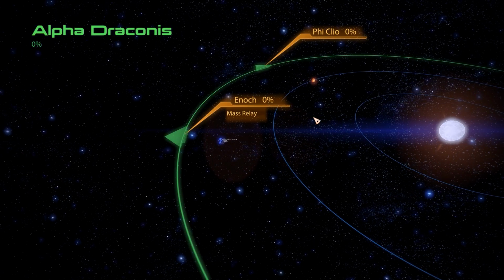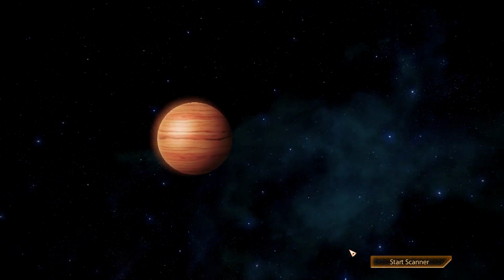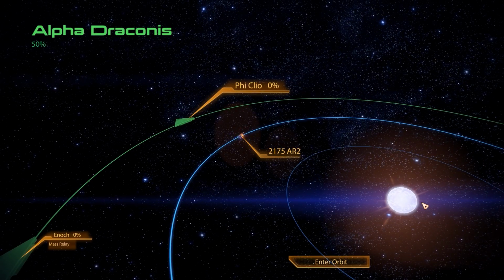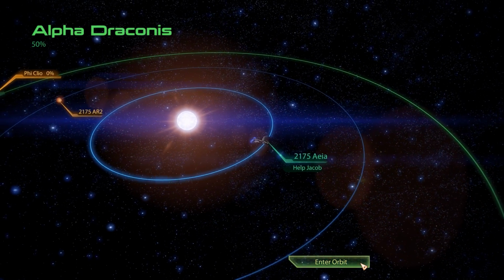So, we are looking for Jacob's father, who vanished roughly 10 years ago, and whose ship has just now sent a mysterious distress call from this very system. Before we investigate, we make a quick stop at the first of only 2 planets here, 2175 AR2, a gas giant that can safely be skipped when it comes to mining, as it does not hold any sizable mineral deposits. And with that, let's move on to 2175 Aeia, the planet from where the distress signal originated.